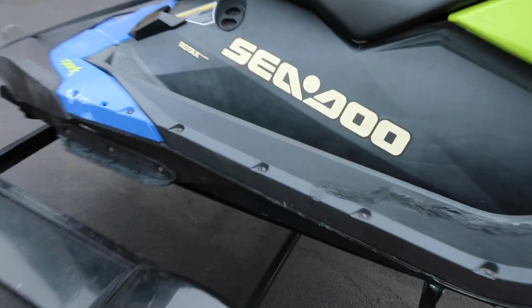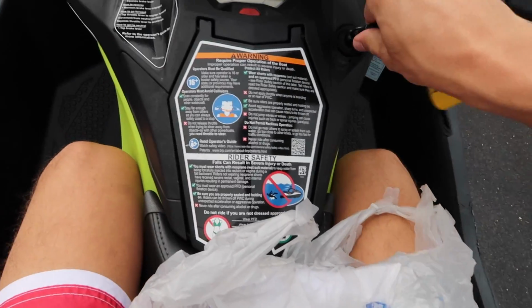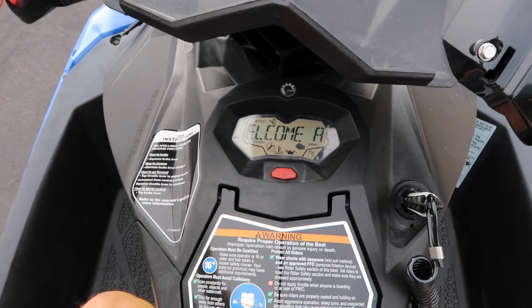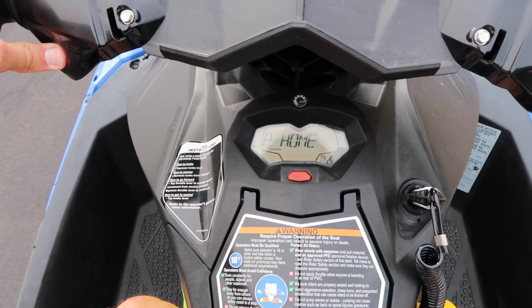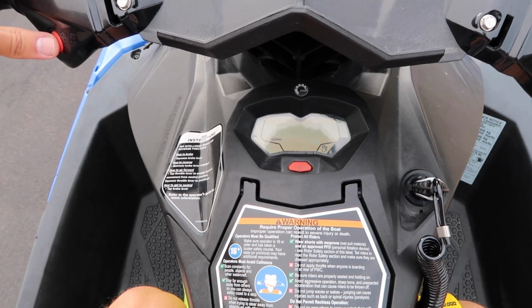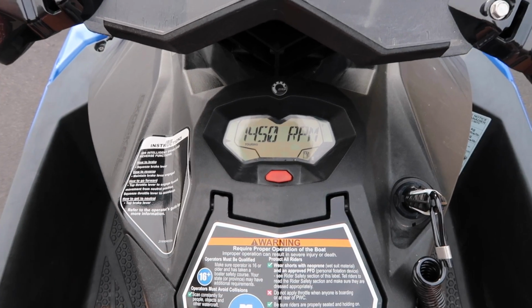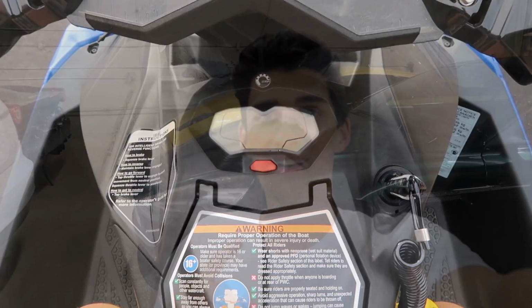Okay, we're all hooked up, but before we leave, we're gonna try to just start it for a second to make sure the battery is still good. Will the battery still work? Okay, I think you do that. Okay, good. It's lighting up. It's going, so I guess we're good. And we'll stop it. In just a minute, you guys are gonna find out whether we drown or float on our jet ski maiden voyage.